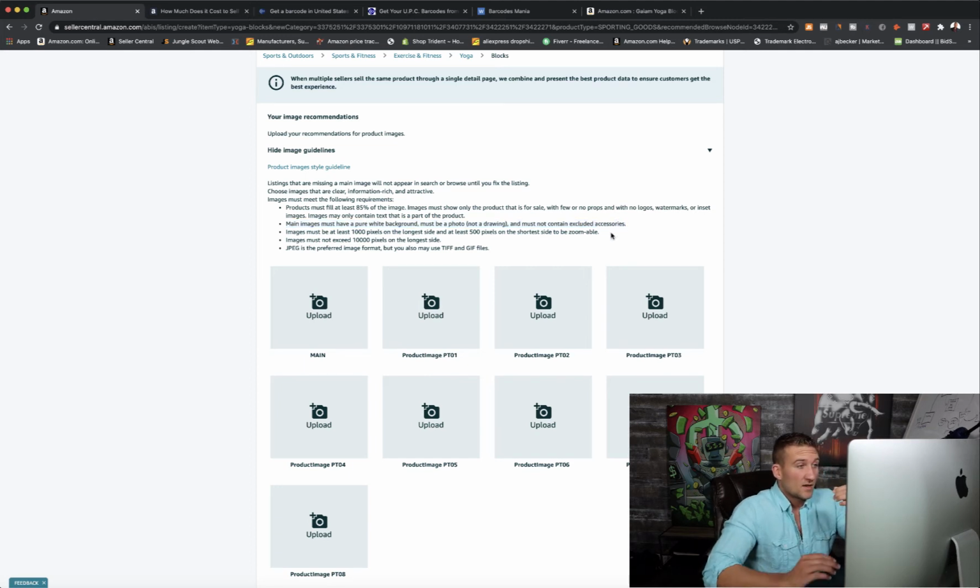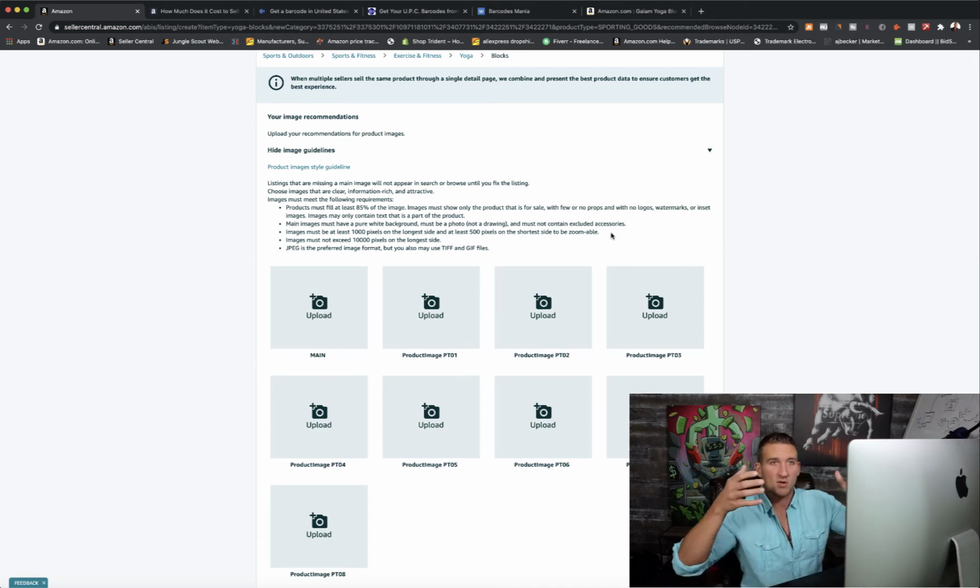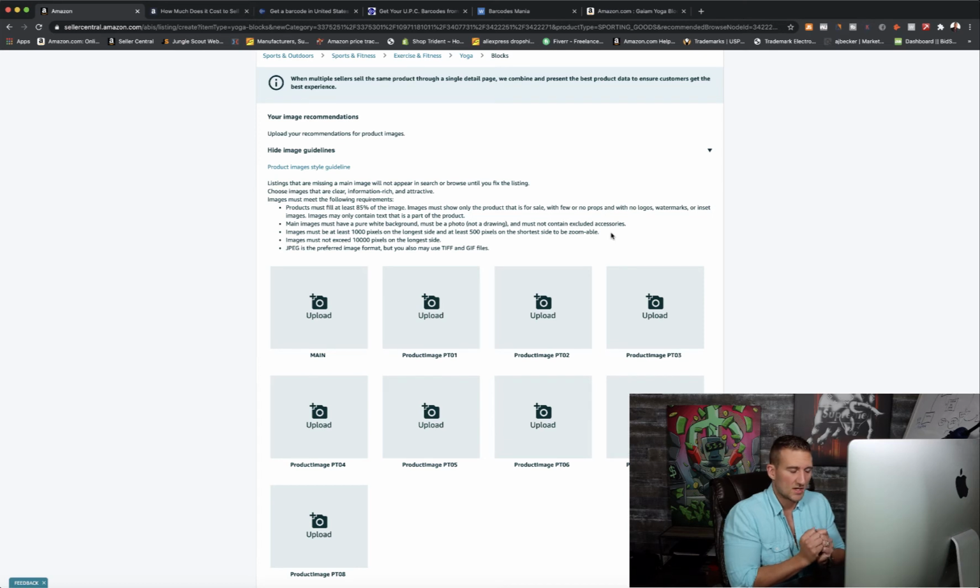So if it has all kinds of stuff, if you're doing the yoga block with the back roller, all the accessories need to be in the main photo. That main photo shows what a customer is getting. It needs to have a white background, which is very easy to do. You can pay people to do it, or you can do it yourself.